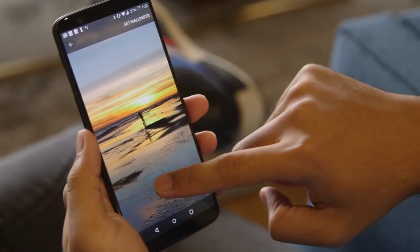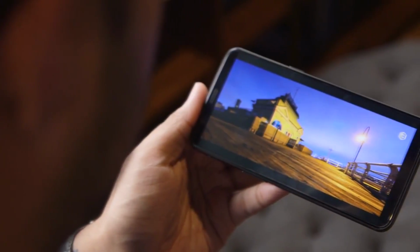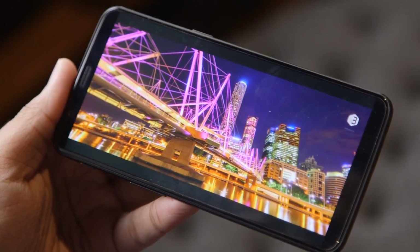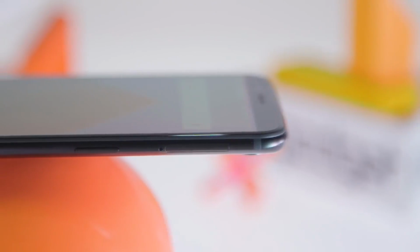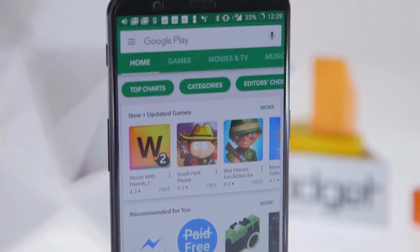Surprisingly, the OnePlus 5T launches with Android 7.1.1 Nougat, which is something I did not quite expect, especially since Android Oreo has been out for a while now. But again, I can't complain too much since the device is still very promising in terms of performance, even without having the latest and greatest version of Android. OnePlus has confirmed that the Android Oreo update will arrive in early 2018 for the OnePlus 5T, with an open beta available from late 2017.